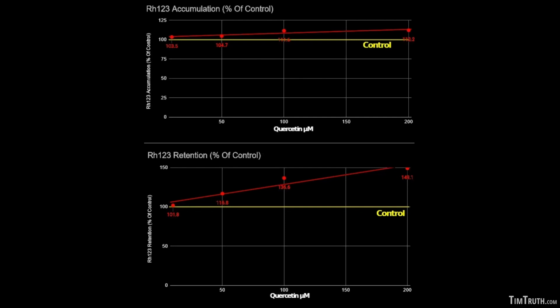And then we have the data points in red with the trend line. So we see as the quercetin increases on the x-axis, the amount of both accumulation and retention of the PGP substrate RH123 increases. And these are big increases in my book, especially this bottom chart of the retention.